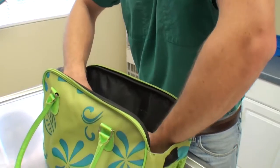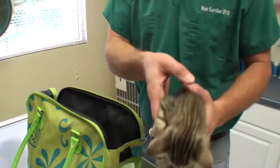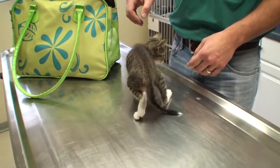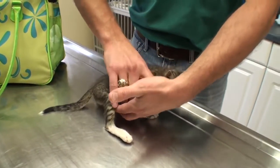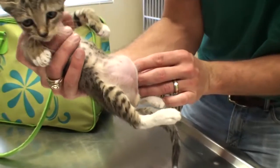He is probably about 6 weeks old. He was found on the side of the road with his dead sibling. He has a broken pelvis, so you can see he walks very strange. He still has feeling in his back legs though, so I'm hoping that he may be able to heal up on his own. The issue we are going to try to tackle today is this giant hernia.